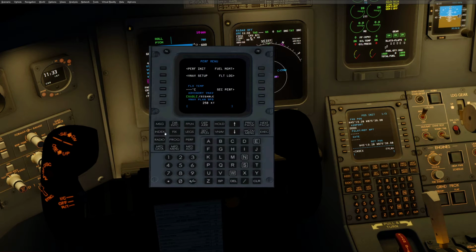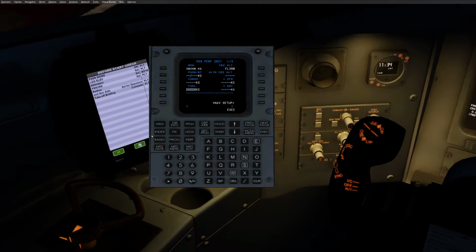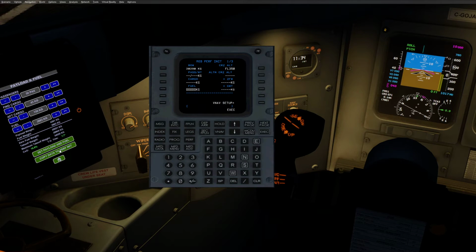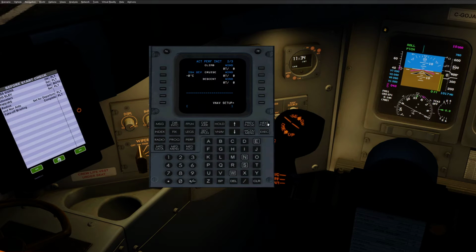Performance, no. Yeah, I need to do the fuel stuff now. I don't know what page is that on. I thought it was on. Yeah, that's the one. Knew it was there somewhere. 350. Oh, yeah. FL350. Beautiful. And we can load the fuel in from a checklist page. There we are. Execute that. Fabulous.